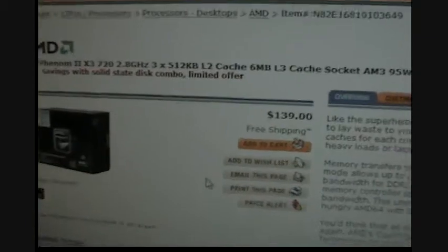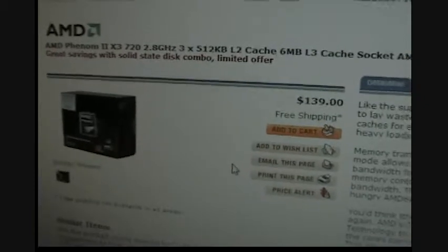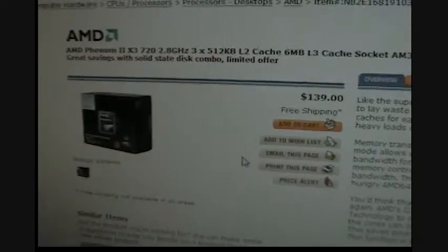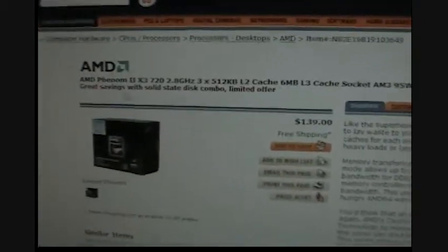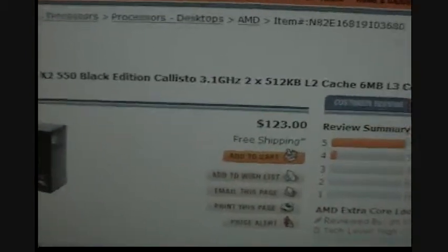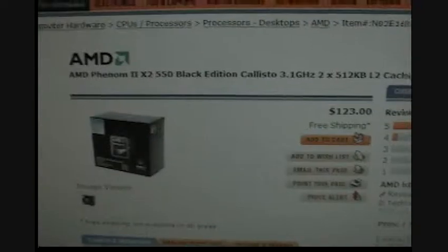So cheap. Now I know some of you might say, why not get the dual core version of Phenom 2, the X2 550, which was released around a month ago? Well, I was actually trying to get that processor, but in the end I still chose this one over that one. That's the one you're talking about, right? That one was free shipping, 123, still a good price, cheaper.